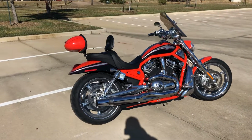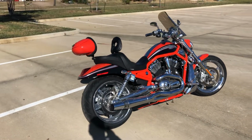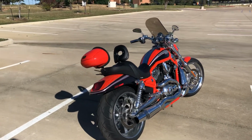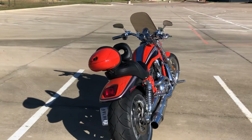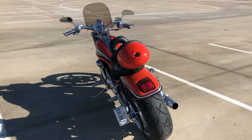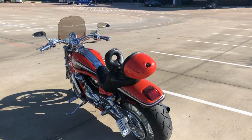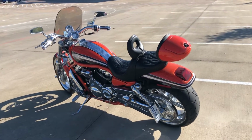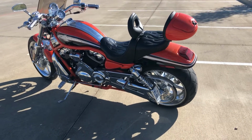It has that Thunderheader exhaust, but as I mentioned to you, we have the stock exhaust, and we're able to put that back on there for you if you prefer. It has a Corbin seat with a backrest for both the rider and the passenger, and you see there it has that little luggage box integrated into the passenger backrest portion. It also has a side mount license plate.